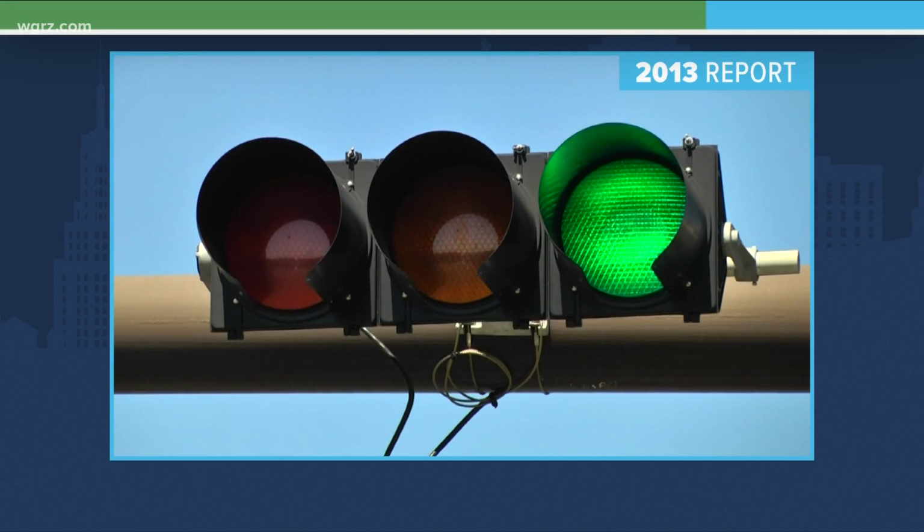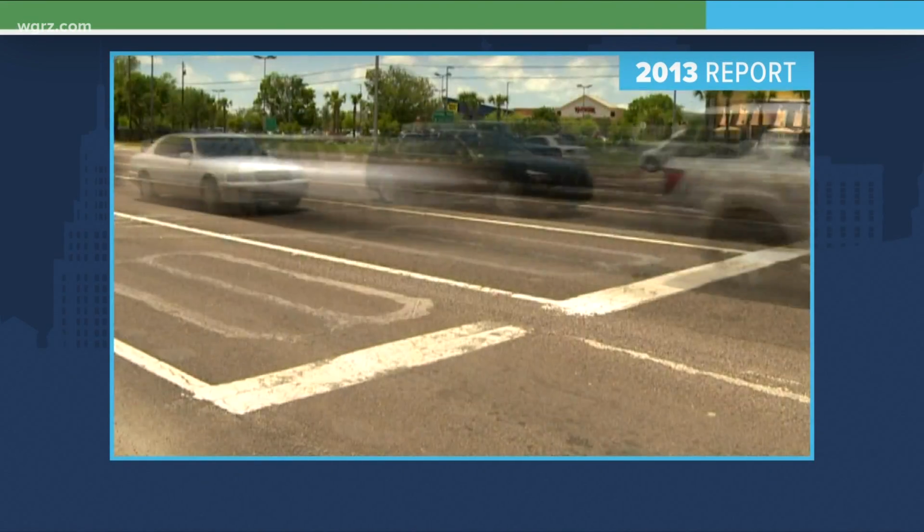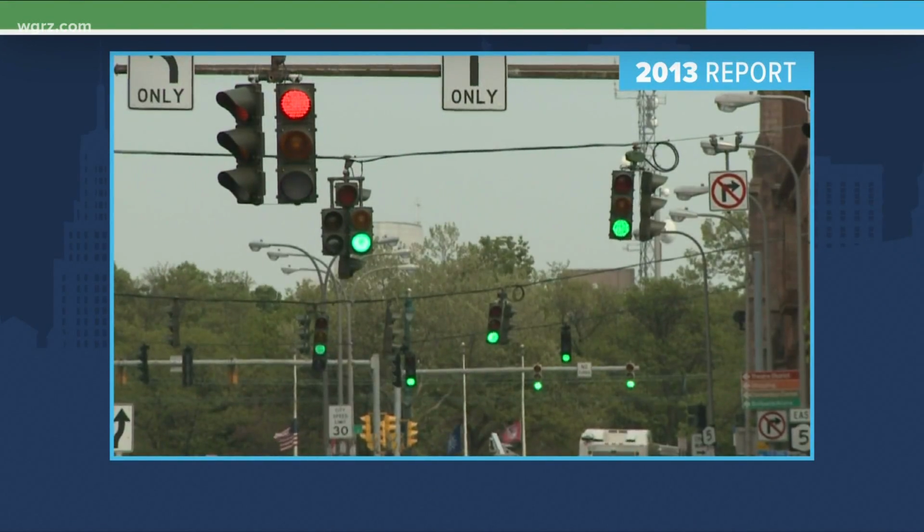The city of Buffalo has more than 600 intersections with stoplights, and oftentimes you see more red than green, more stop than go. Getting them all in sync has been no easy task. Where do we stand now as far as our traffic light synchronization? We're excited with our program. Every year we're going to target a couple more streets and keep going forward.